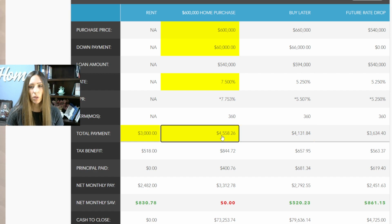The total payment that we're looking at roughly is about $4,558. Now, this $4,558 includes your principal and interest, which is your 30-year mortgage, meaning you make that payment for 30 years, it pays off your loan, and the interest, which is the cost for borrowing the money from the lender, as well as your property taxes and homeowners insurance and mortgage insurance that's required when you put less than 20% down. So that would be your total payment. Of course, it doesn't include water, electricity, any of that, but your actual mortgage payment, including taxes and insurance.